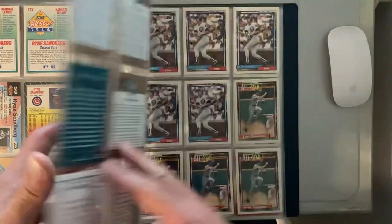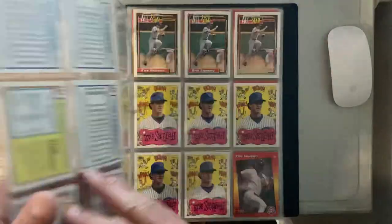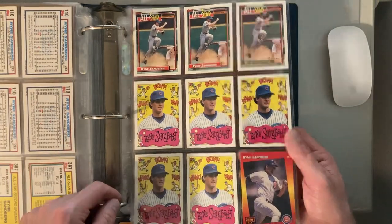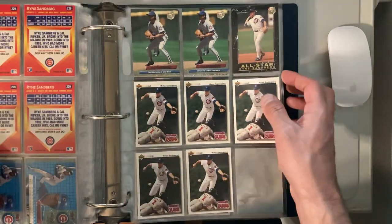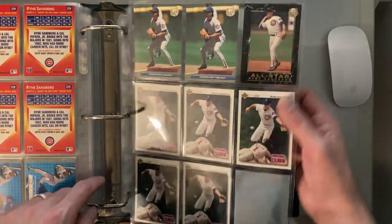And then a bunch of 92 Topps. I don't have his gold one of his base card, but I do have the gold winner of his All-Star. Plus the 1992 Topps Kids, which is a great set. There is Donruss Triple Play from 92, and then Fleer Ultra. Plus the Fleer Ultra All-Star inserts.